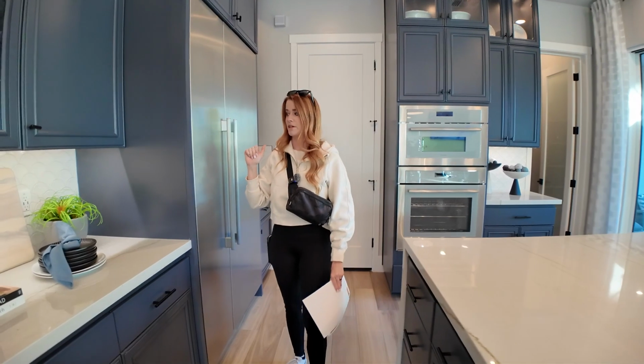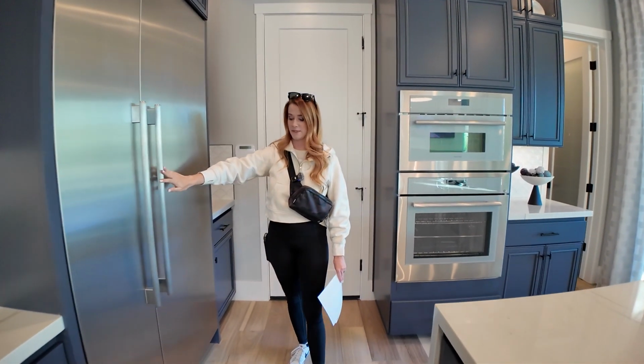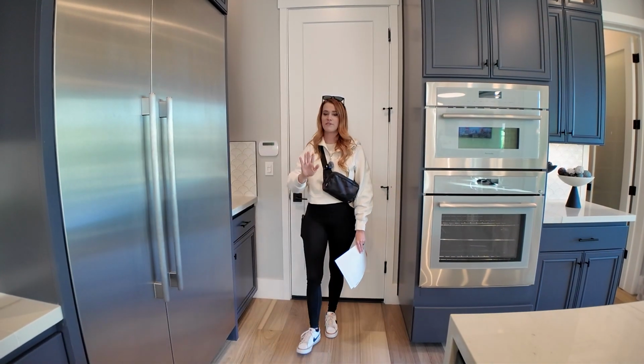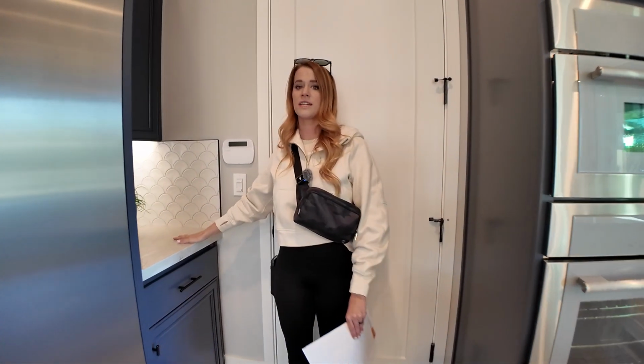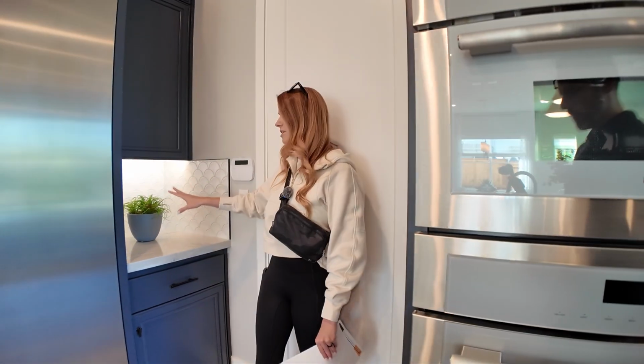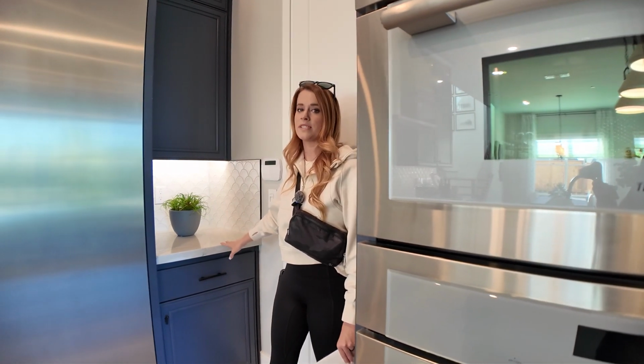And then coming back a little bit further, you're gonna have a really nice built-in refrigerator. One of my favorite spots probably is gonna be this little spot right here where you could do a little coffee nook. It kind of keeps everything out of the way, tucked away so it's not a big mess or eyesore on the rest of your counters.